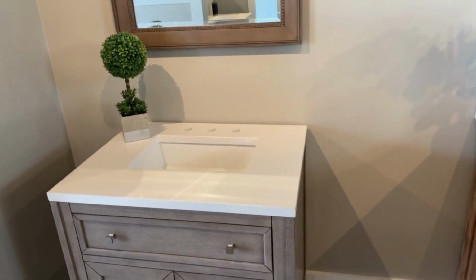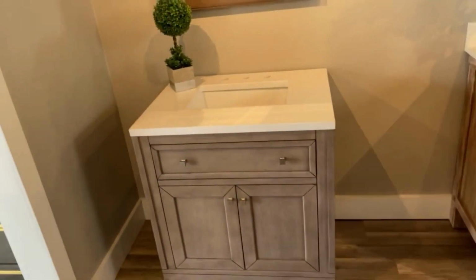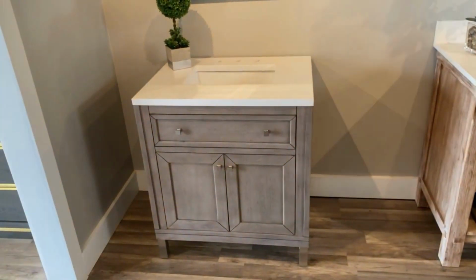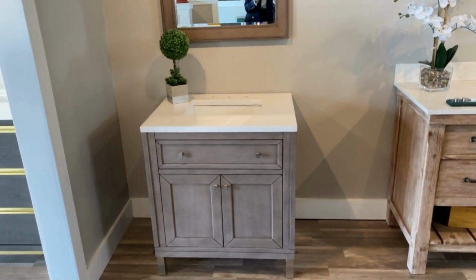So again, regular price $2,186. Our special price for the showroom models is $1,093, and that's here at LUXX Kitchen and Bath in Boise, Idaho.